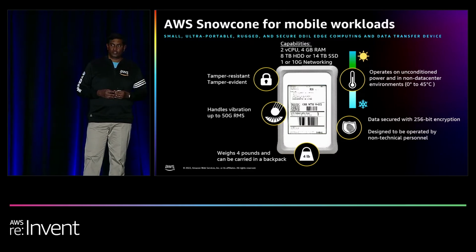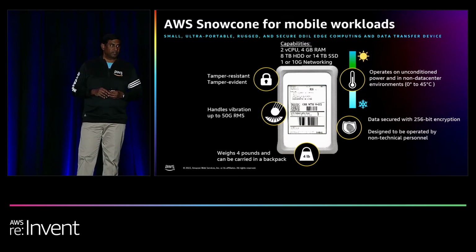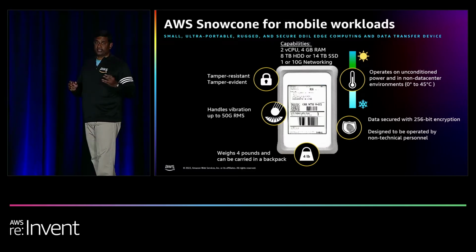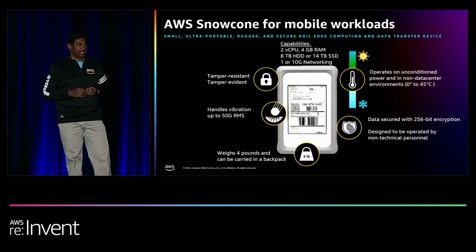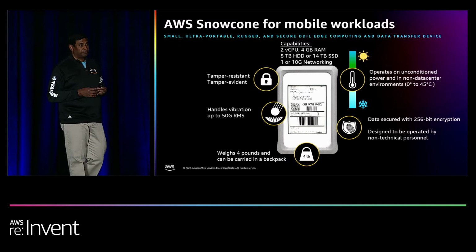Just like Snowball Edge, Snowcone is very secure. All the data stored on Snowcone is encrypted using 256-bit encryption keys. The keys are not stored on the Snowcone device for added protection. The device is physically secure and is tamper-evident.